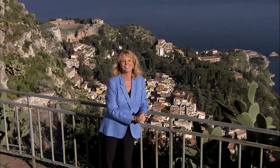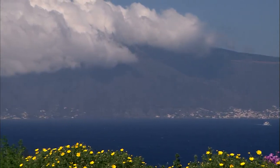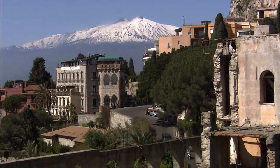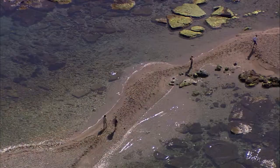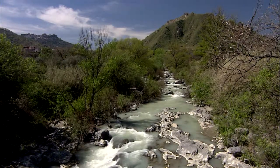There's history, culture, and incredible beauty. Welcome to Sicily. Forget Mount Olympus. I've found the true home of the gods, and it's definitely Sicily. From the views of Mount Etna to its beautiful beaches and rugged gorges, your camera will forever thank you.